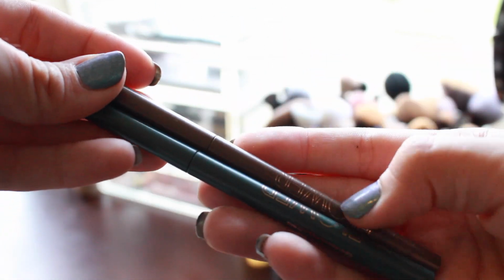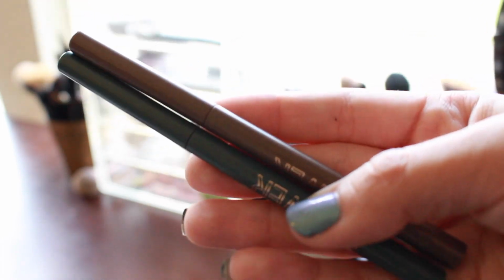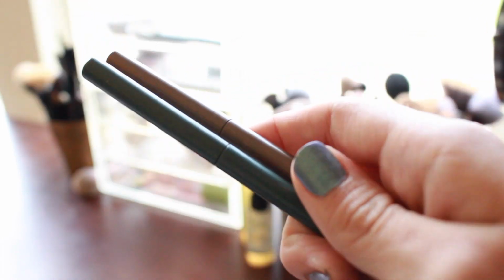And then Flower Beauty sent me a couple, and these were the 2 I tried. This is like a green and a brown. I like them both. They both have a little bit of sparkle in them, so if you like that, definitely recommend. They held up fairly well. Not as good as Rimmel, but pretty darn well. But I am going to put them back in.